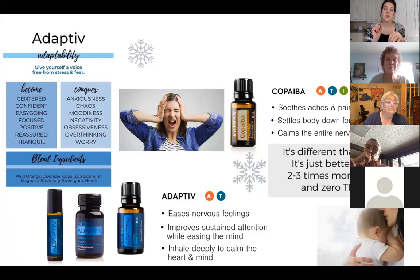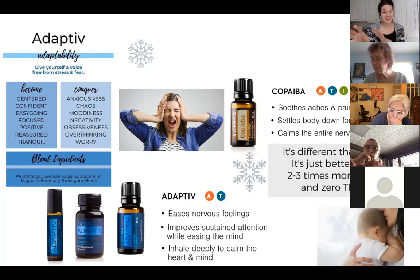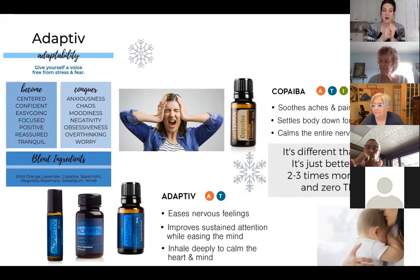If you feel like you suffer from anxiousness, chaos, moodiness, negativity, obsessiveness, overthinking, or worry, please pay attention. You're going to want adaptive. This can be taken daily for somebody who's in a high stress, high trauma life, or as needed for a grouchy mother or a hard, busy day. All right. It comes in 3 products. I bet you can't guess why.